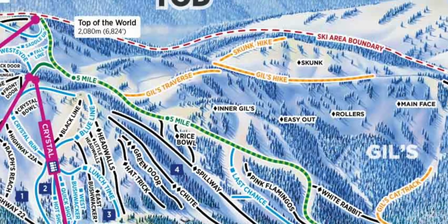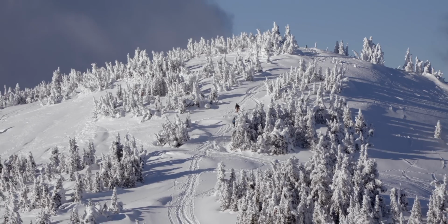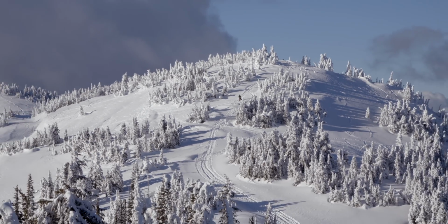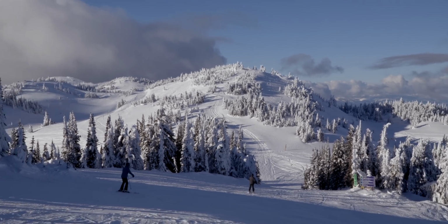From the top of the Crystal chair, I could see that there were some hiking trails to, I think, Gills is what they call it. And it's a place where you can drop in anywhere along there. So on a powder day, that's the spot to go if you got some time, energy, and fitness.